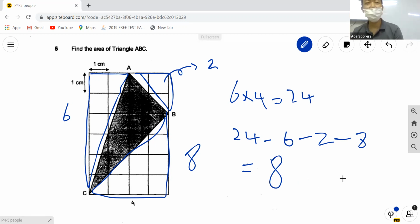Not 8. So, okay, but you see, the most important thing is do you understand what's going on and how to do it? Yes, very good. Very easy. You know what? It's time to take a short break.